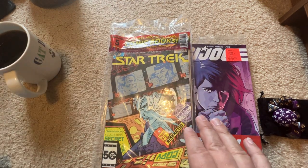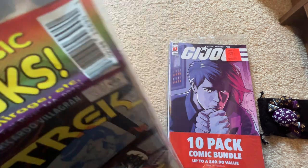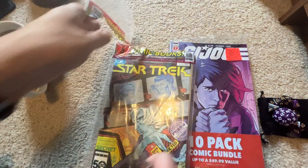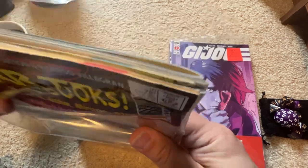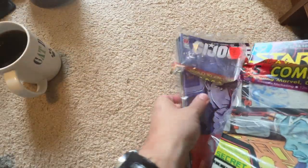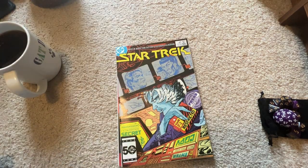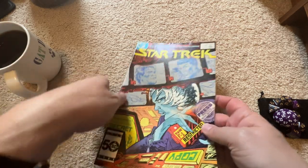So, without further ado, we can open up. And I'll get this one out of the way for now, and we will pull these comics out. And we'll start with the Star Trek.